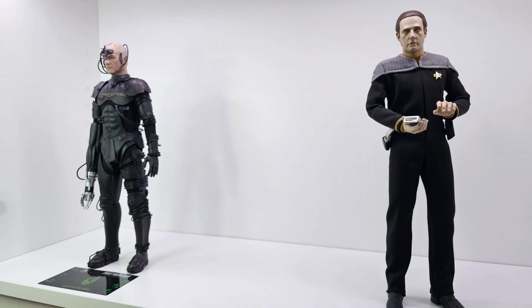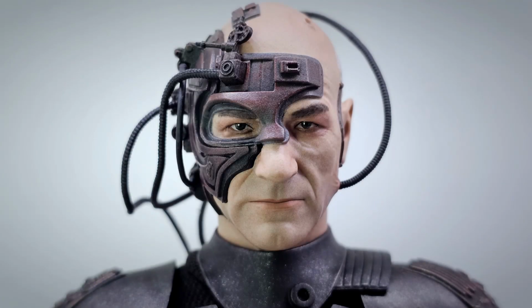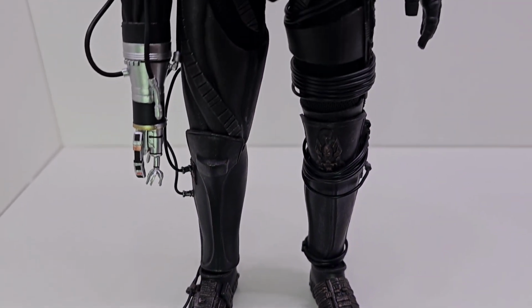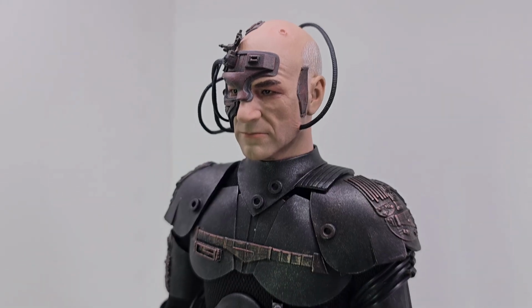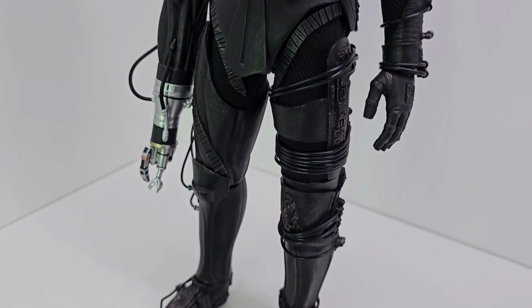Now let's start taking a look over here at the Star Trek shelf that I've got. Now, it's not very filled out yet, but I do have Locutus of Borg so far, as well as Data. This Locutus, I love. I think the likeness to Sir Patrick Stewart is amazing. This figure is not posable at all, I will say. And I will caution you, if you guys get this, be careful about those wires kind of on the headpiece there. Also, swapping the batteries was a little bit confusing.